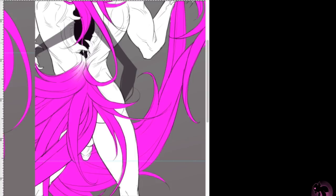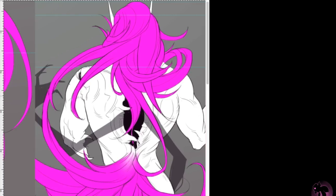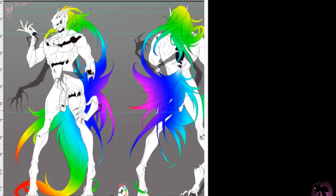With the face, I was thinking I was going to give him a mouth, but I thought that would be just redundant or too obvious. So that's why he doesn't really have a front mouth. It's just for show.